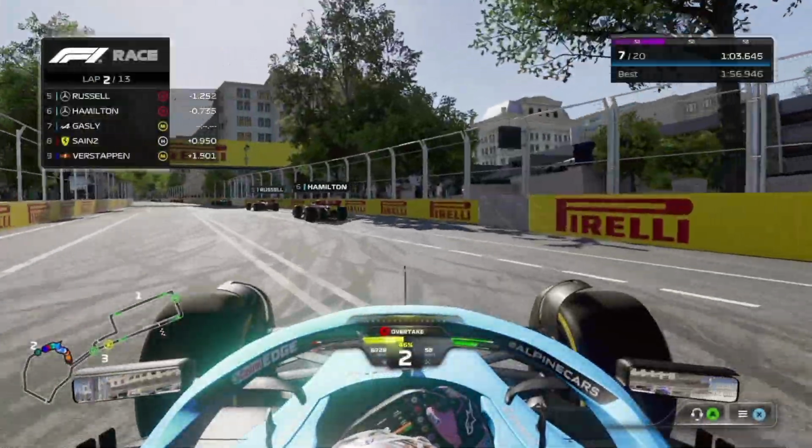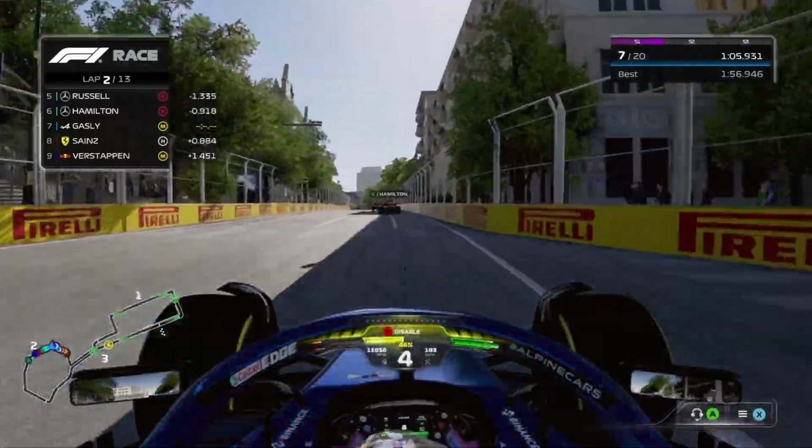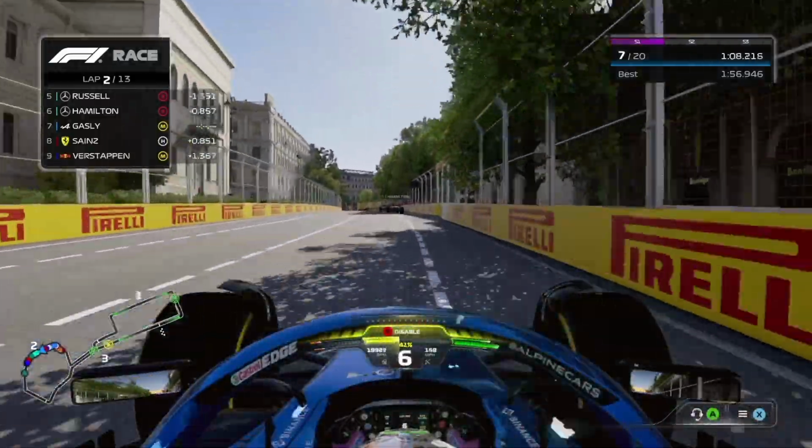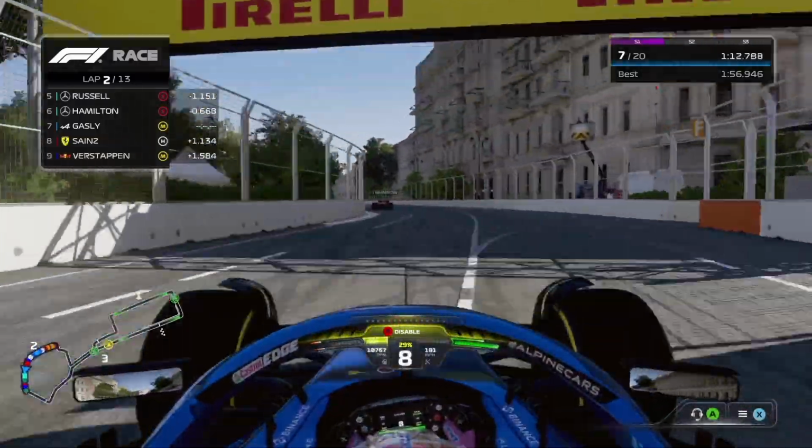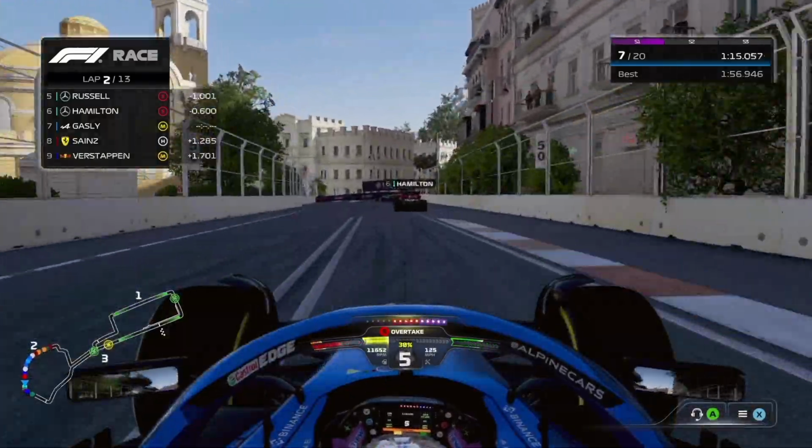It's important to note that enabling ERS on corner exit for just a short amount of time is where it's most effective, because it helps generate more momentum than the cars around you. It's not really necessary to have it enabled for long, especially if you need to conserve your battery percentage.